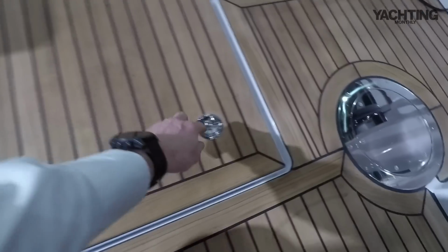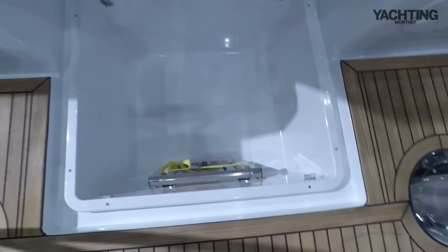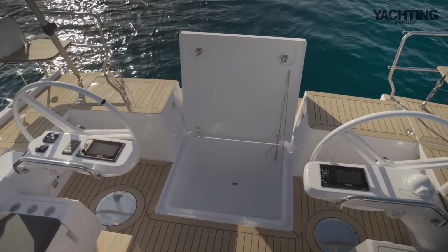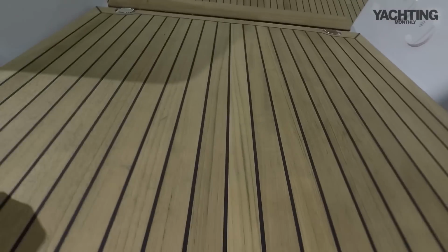Between the helm stations we have this large locker here, the lazarette, and that's big enough for your life raft or a dinghy and an outboard, a folded up dinghy of course, something along those lines.